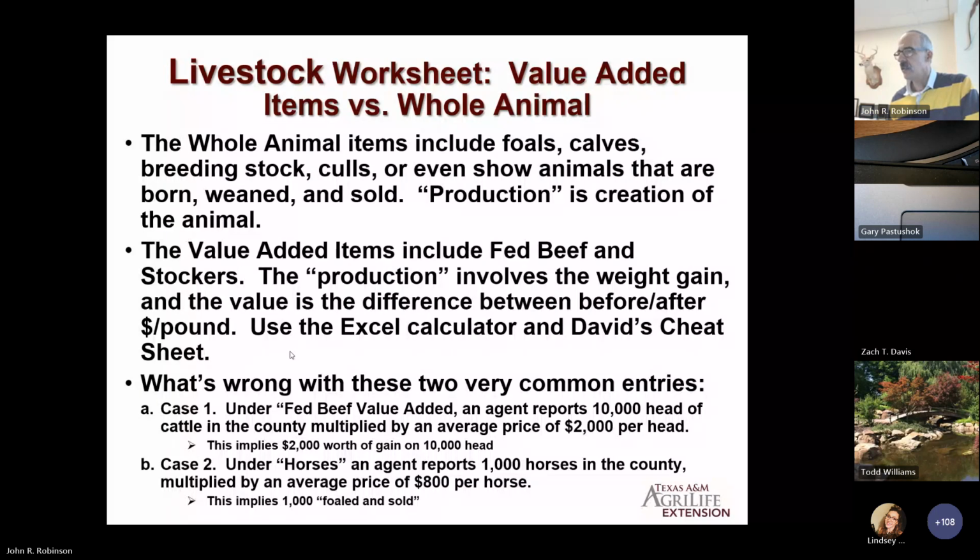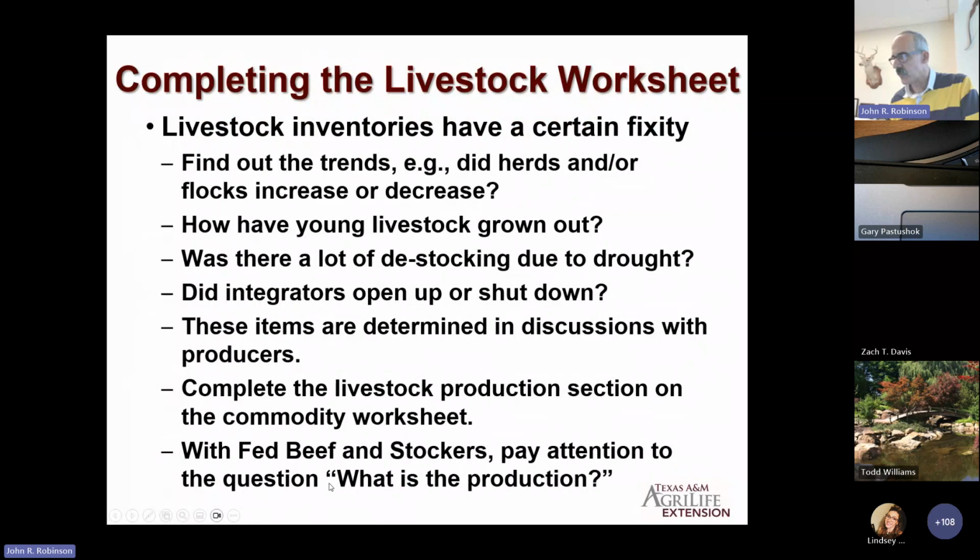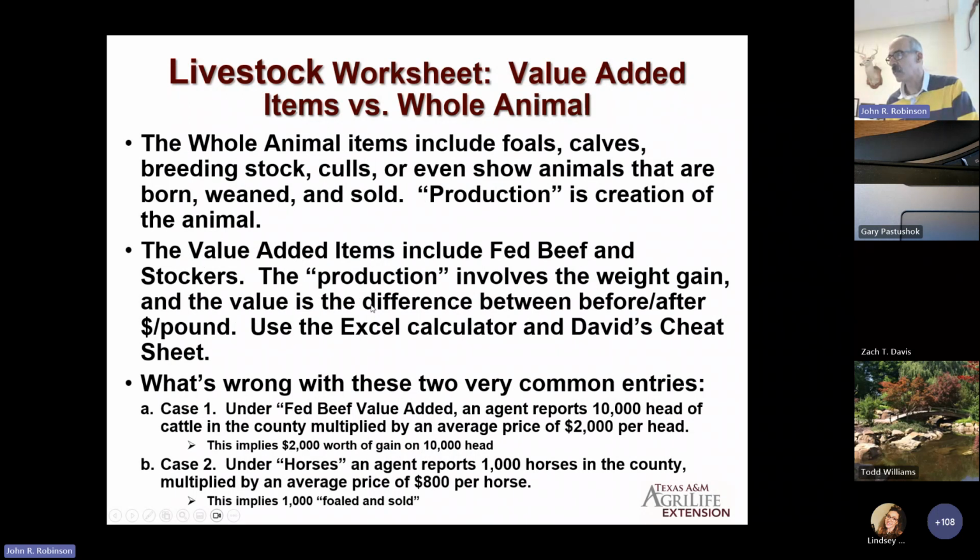So it's more challenging when we're dealing with this one on the bottom here. When we're talking about value added, we're talking about value of weight gained. That's the production that is gained. It's a different thing when you're talking about whole animals, because then you're just talking about how many calves were born and weaned and sold, how many foals were foaled and sold, or breeding stock, or how many adult animals were culled. All those things are per animal sales ultimately. The production is the creation or the liquidation of an animal with an associated value. So that's a little more straightforward.